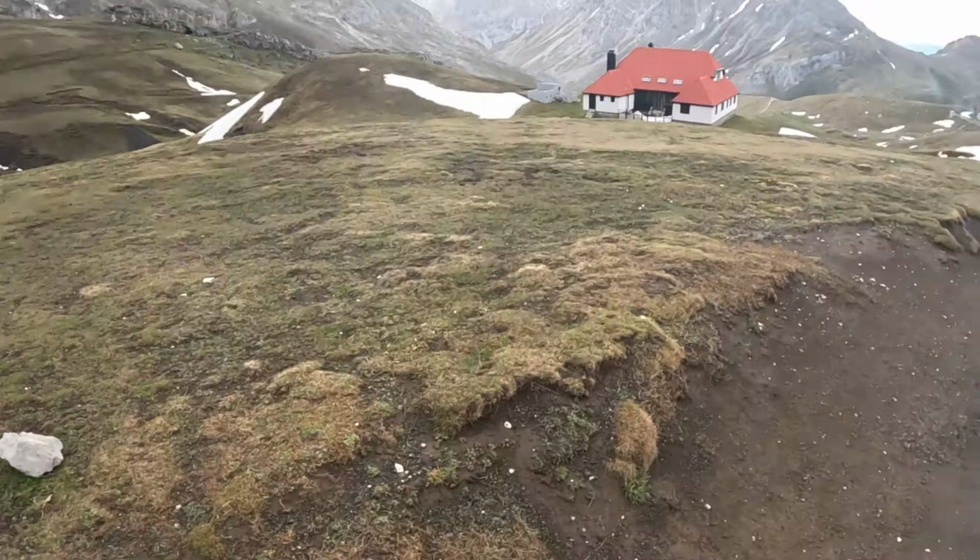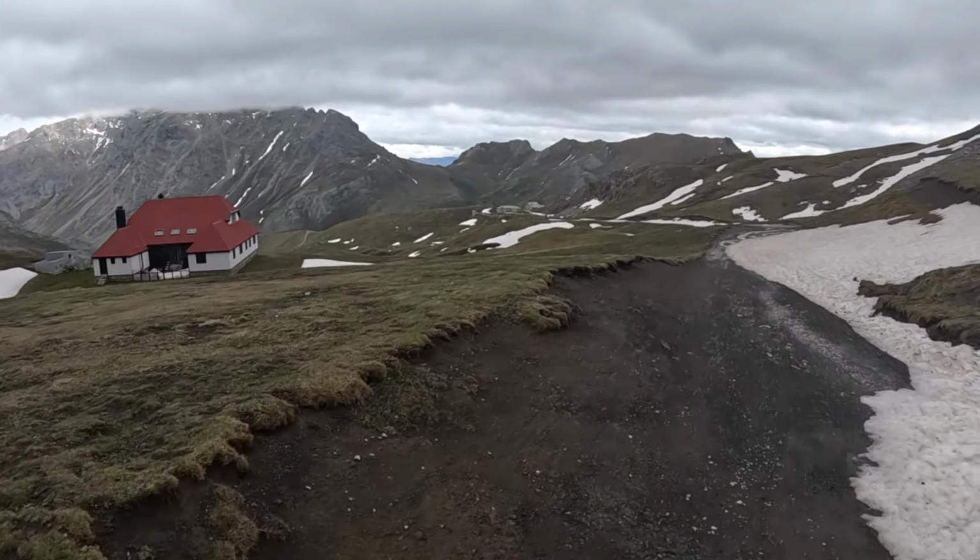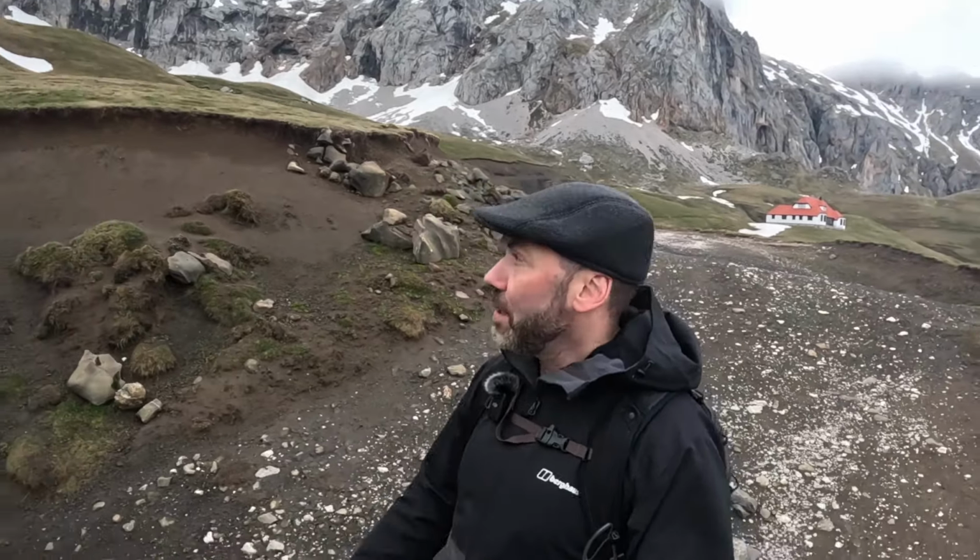Actually, now I've got into this little valley, the wind has dropped massively. There's a couple of other buildings over there, and it looks like one of them's a church. On this walk I'm wearing my light jacket and a merino wool base layer underneath, so not too layered today, but you can get caught out in these conditions, so just make sure you've got a spare.